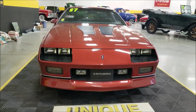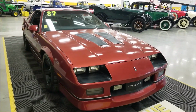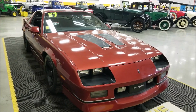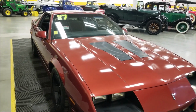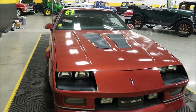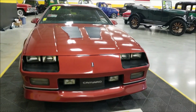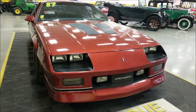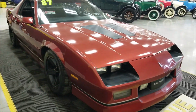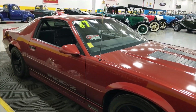Now, underneath the hood, it does have the big dog, the 5.7 liter tuned port injection engine, and that is paired with the automatic transmission with an overdrive, which of course was an option in 1987. Speaking of options in '87, we do have the window sticker for this car, so you can see the options on it, the standard options, what came with what packages, and that is in with the still pictures.